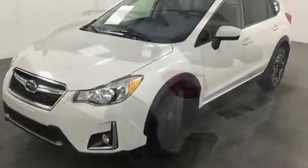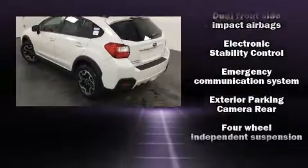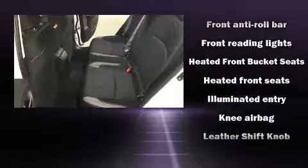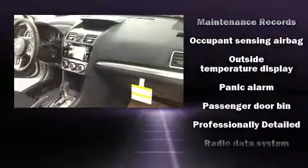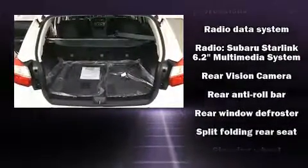A wealth of standard features means that you no longer have to sacrifice, like all-wheel drive, a rear window wiper, one-touch window functionality, a trip computer, heated seats, front fog lights, remote keyless entry, and air conditioning. Curtain airbags combined with standard stability control create a comprehensive safety network.